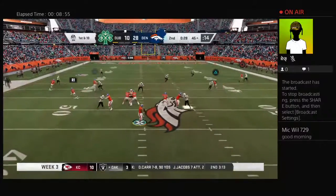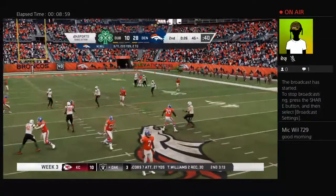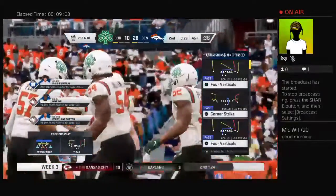Set. Go. They'll try and start this drive in the air. That's going to be knocked away and incomplete. Good coverage that time by Derwin James.